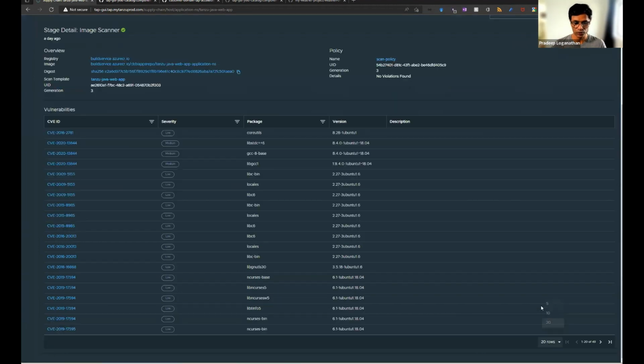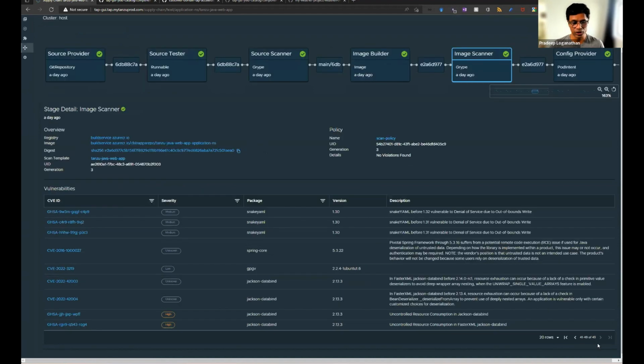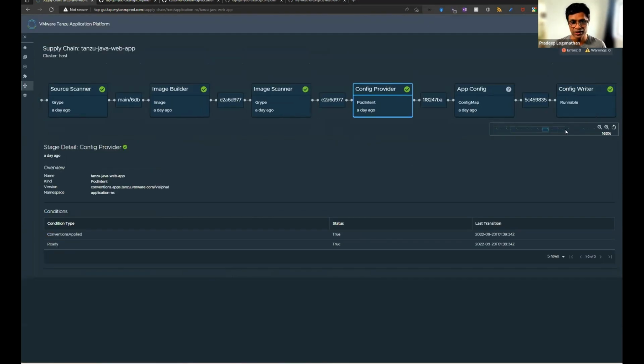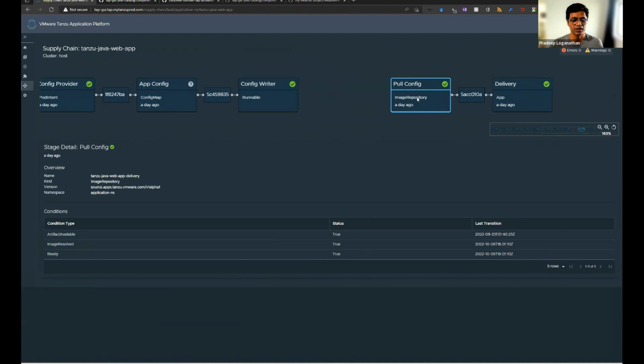You can see that there are quite a few CVEs, around 49 CVEs, but you can also see there are no critical CVEs, because we had a scan policy which indicated that our security posture was okay with anything which is not critical. So I had to figure out an image which did not have critical CVEs. This lists the CVEs. Then as we go through the supply chain, we can also see that the configurator did push the image into a container repository, and updated Git, and post that using GitOps, since I'm running a single cluster setup, it was pulled down and delivered into my cluster.